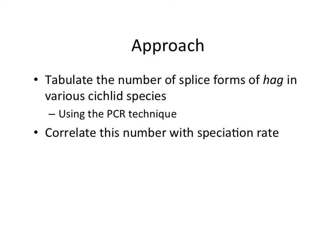So this is basically what they're going to do. They're going to try to figure out how many different ways the Hagoromo gene is spliced. Is there just one alternate form, or are there 2, 10, 50, 100, 1,000 different ways it can be spliced? And then they're going to try to correlate that number with speciation rate. So the hypothesis, I suppose, is that if Hagoromo is involved in speciation, then the more splice forms you have, the faster speciation occurs. We'll see.